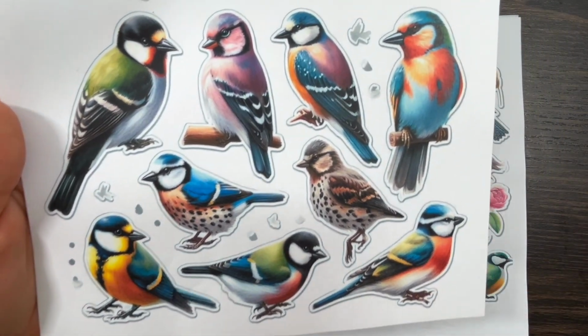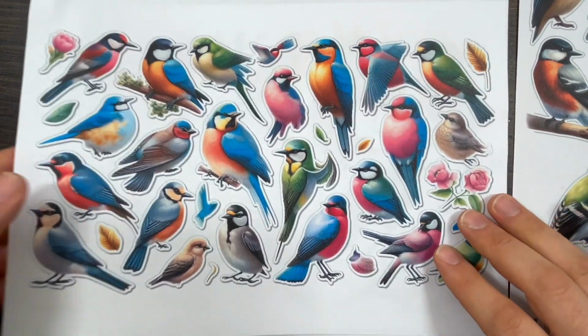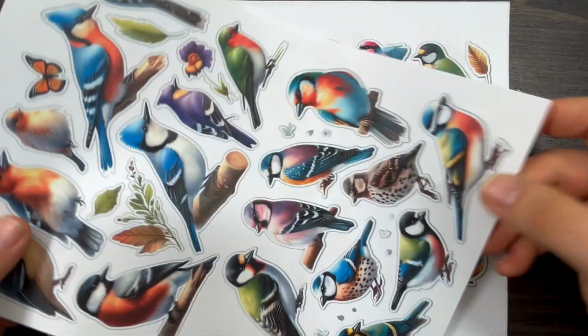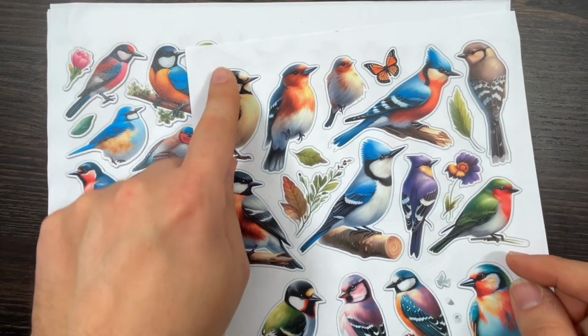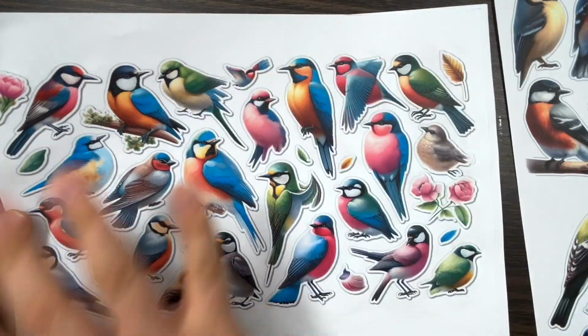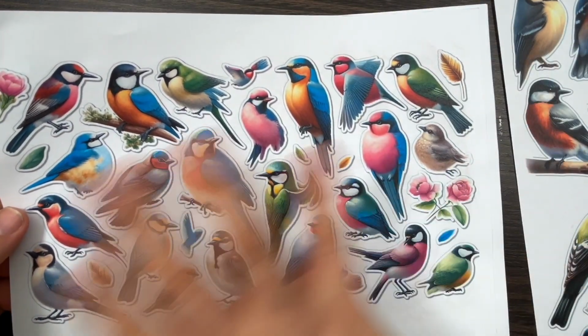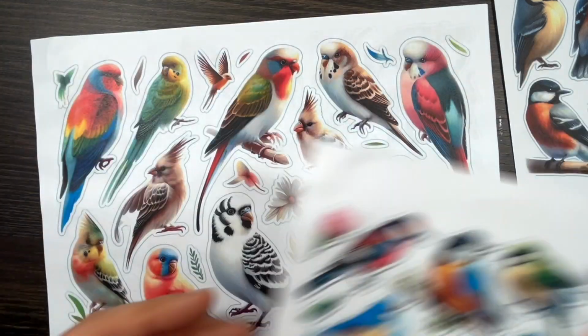I selected birds of all different sizes and different colors. The first page has the larger birds. If I put them like that, you can probably see them. Yeah, they are the larger birds, and then you've got a different size here. And then again, I just put some flowers so they can be used together. There are some small birds, some leaves.